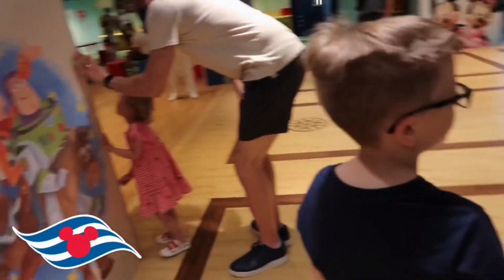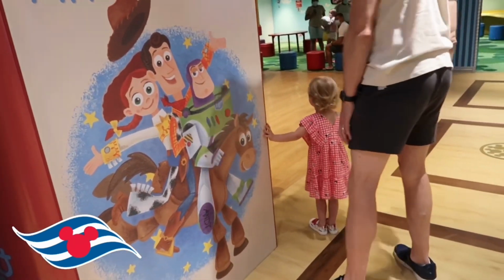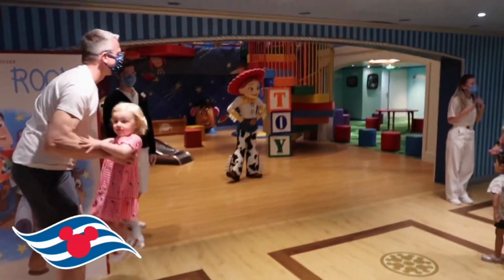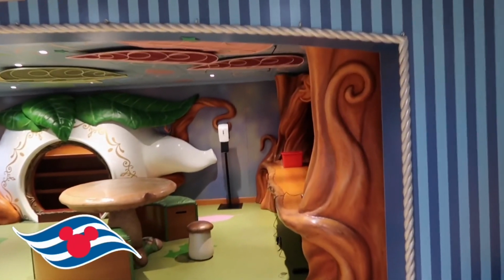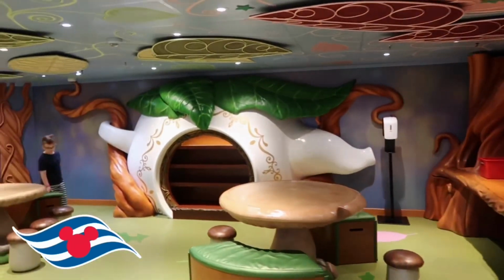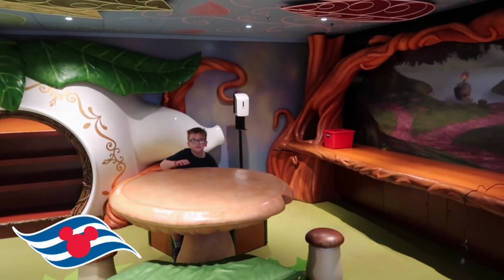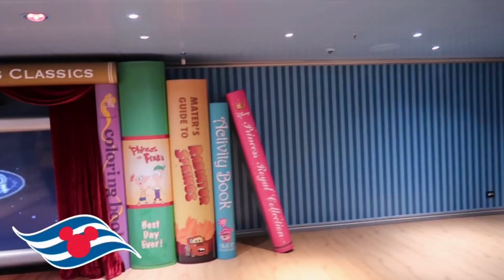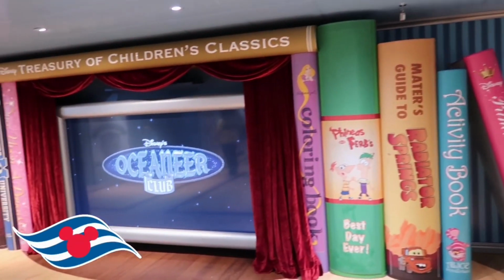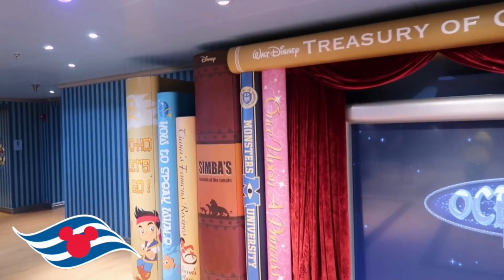Wow. Oh look, Oscar, Andy's room. Do you want a picture? A little wander around then, Oscar, so we can see Jessie. This is, I think, Tinkerbell's little Sleepy Hollow. I think Oscar looks like a giant in there because of how they've lowered the ceilings and things. Do you wanna build a snowman? Come on, let's go and play. I never see you anymore.